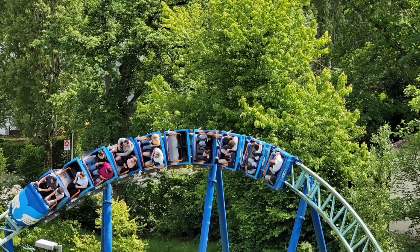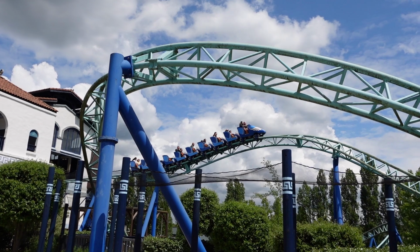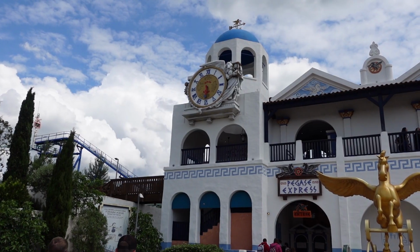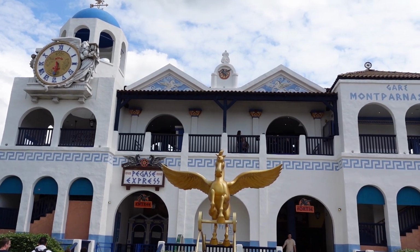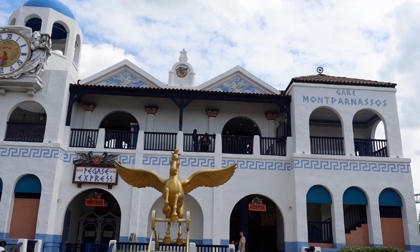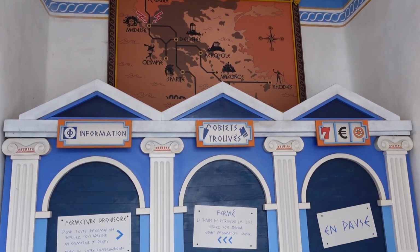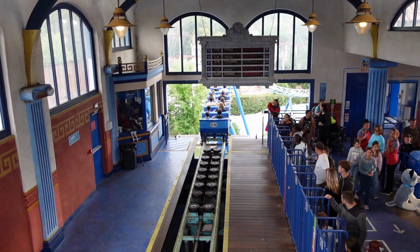Pegase Express opened in 2017, and staying true to the survey, it was placed in the Greece section of the park. The ride is themed to a transportation service powered by the mythical Pegasus, and I love what they did with the station. The exterior is themed to a classical ornate train station. This includes some fancy decor like a giant clock and a golden Pegasus statue. The indoor queue continues the theme with all sorts of informational boards and posters, all related to travel, and this continues all the way to the load platform.